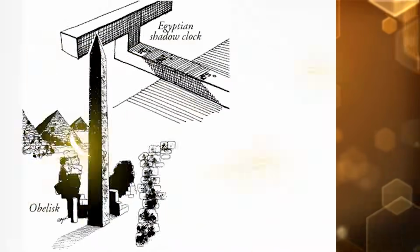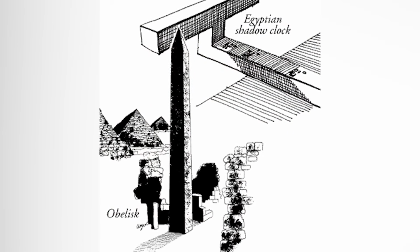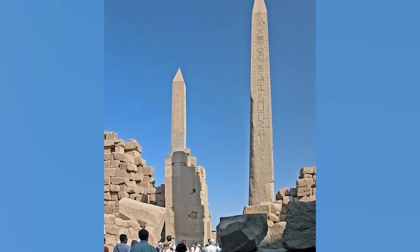The obelisks we see in Egypt were not just fancy deco pieces. They were actually sun clocks, used to see how the sun would cast shadows throughout different times of the day. They even used it to figure out which days were longer and shorter.